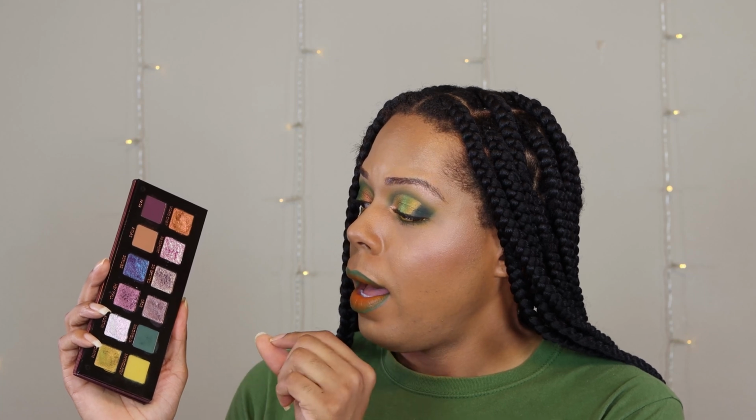The only thing that could have made this palette perfect, you don't need to do anything with it to change it, I would have just taken Hey Y'all and made her either a really dark brown or a dark black, just so I could pull off a true matte neutral smoky eye, which is one of my favorites. But other than that, this palette is absolutely stunning.